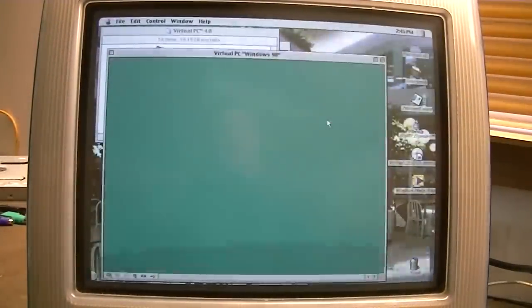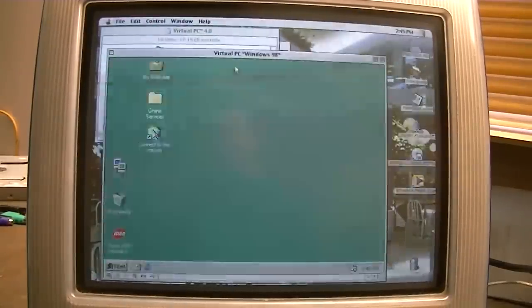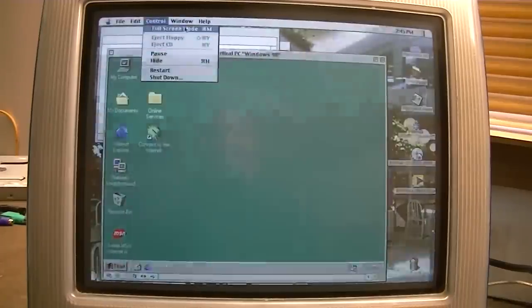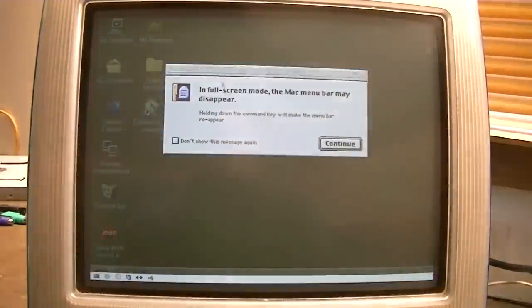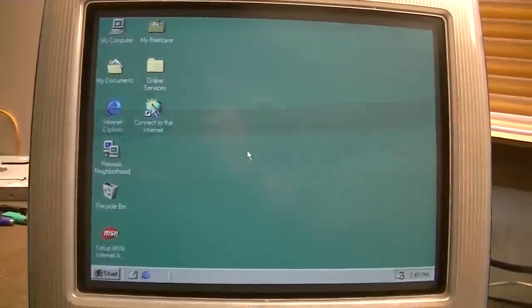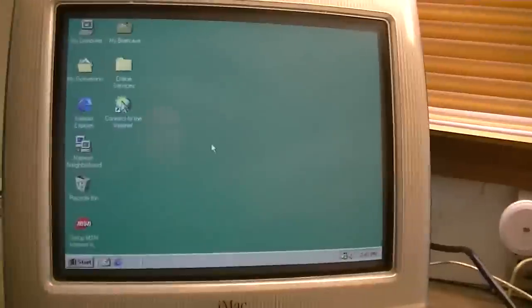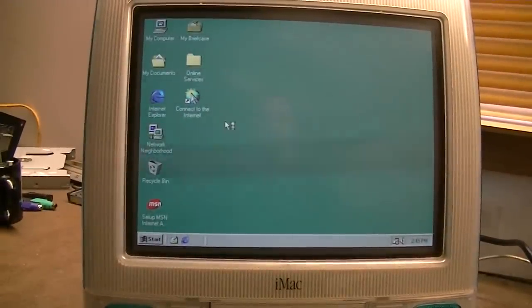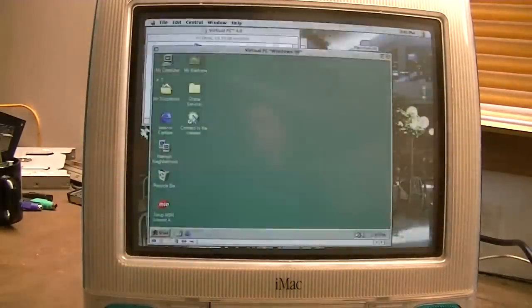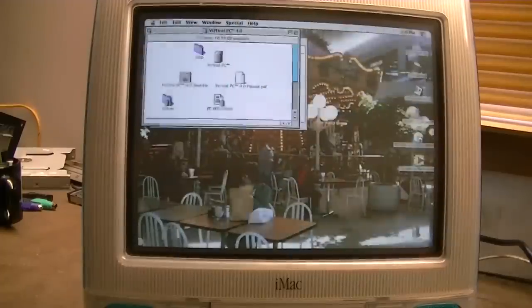I grammar good, don't I? And we can even do nasty little things like this. For some people, that's kind of disgusting. Go ahead and close that. We're not even going to shut it down safely.